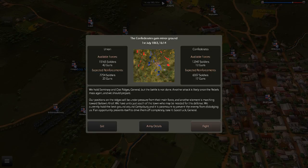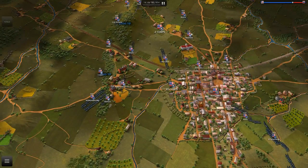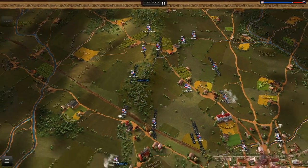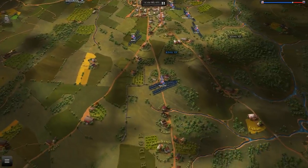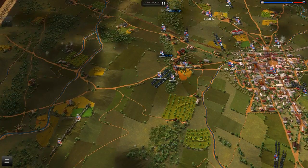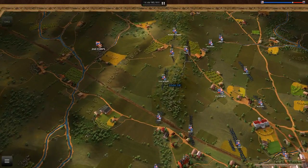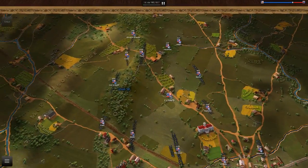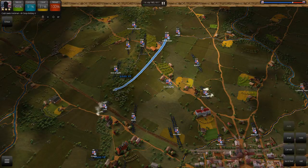So let's just dive right in. Quick survey of the lines here. We are in a very sharp salient. Now I know that 3rd Corps of the Confederate Army, which is roughly in this area, has been beaten to shit. 2nd Corps and Ewell's Corps over here are the ones I'm really worried about. Alright, so let's just fold this stuff in.